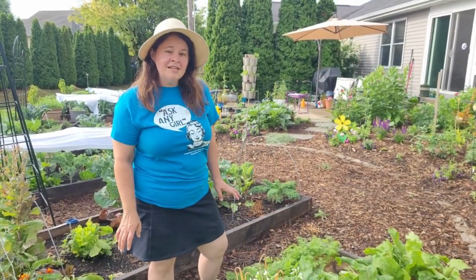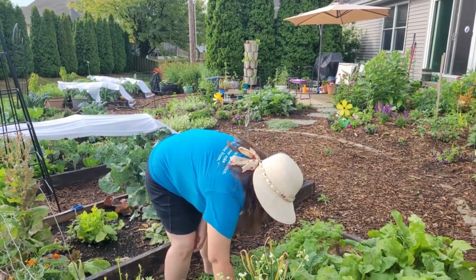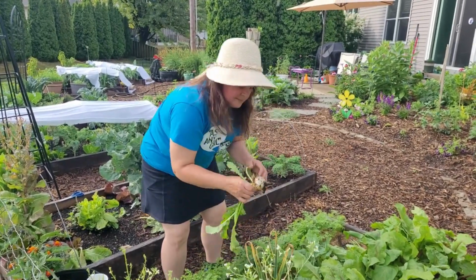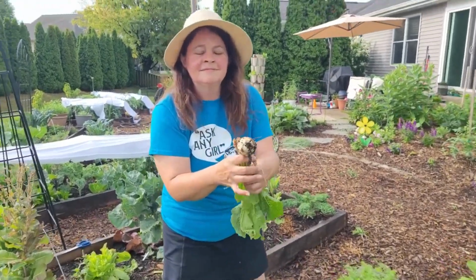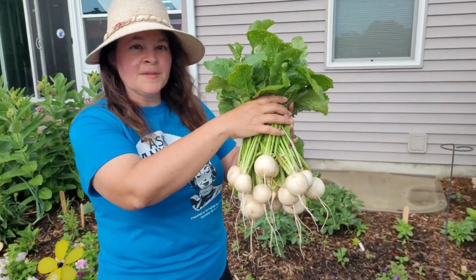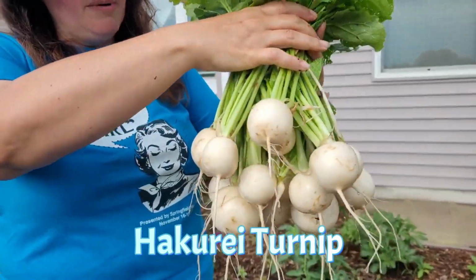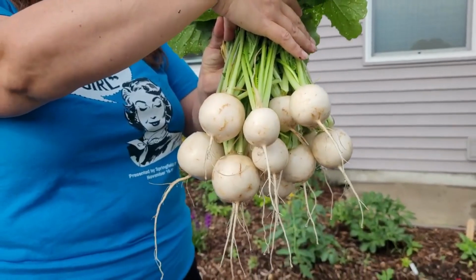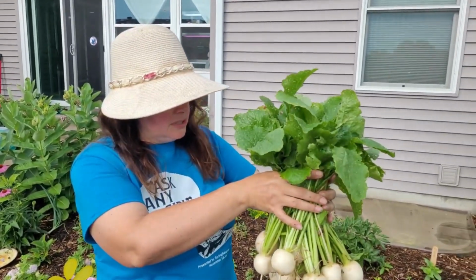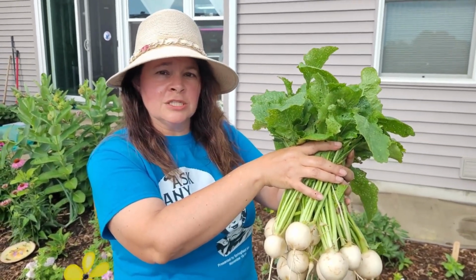We're harvesting a little bit today. I'm gonna do a little bit of turnip. Well, I had to find one. This is the haikuri, or snow apple turnip. Probably another really good option for anybody in a warm climate like Southern Illinois. It hasn't bolted, and they stay really nice even when they get big. Very tender, juicy, and delicious.